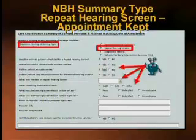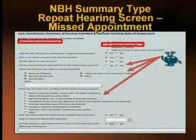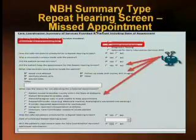Now, this is a missed appointment for repeat hearing screen. So we're going to select our screening type, and then we're going to go in and you get the question of, did the patient keep the appointment? No. Then there's a question of what efforts you tried to make. If you were unable to locate the patient, for example, then there's going to be a question about what efforts you tried to make in order to locate the patient. Let's say that their cell phone was disconnected, or you made 5 home visits. There are some different choices here that you will be able to put in. And then what was the reason for missing the appointment? We've got some reasons that are listed here, and you would go ahead and choose that information.